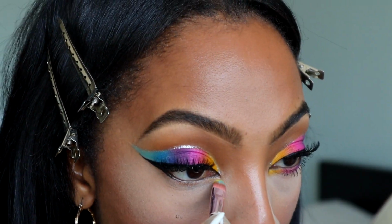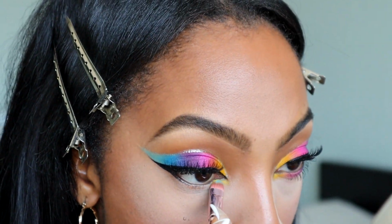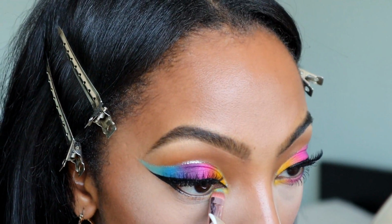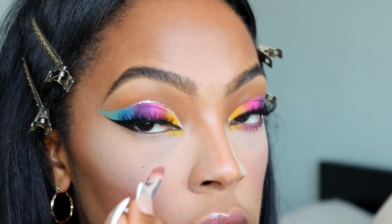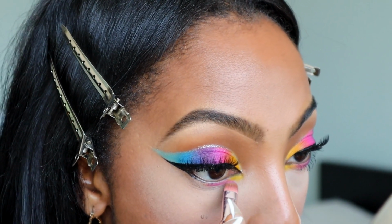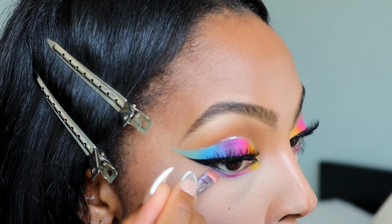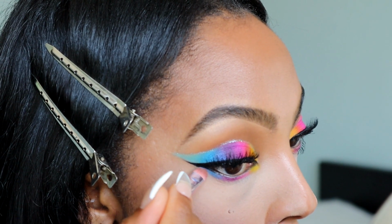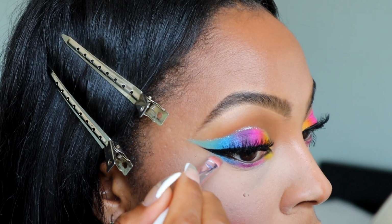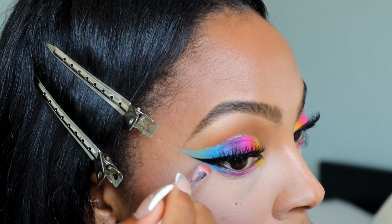So now we're going to go ahead and decorate our waterline with the same colors parallel to our top lid. Start with the yellow, placing that gently in my inner eyelid and blending that out. Next we're going to go with the pink. So I'm taking the pink and I'm gently placing that under my waterline as well. Purple, and now we're going to go ahead and end it off with the blue. And with the blue, we're going to go ahead and wisp it out gently as if we are trying to form a winged line.